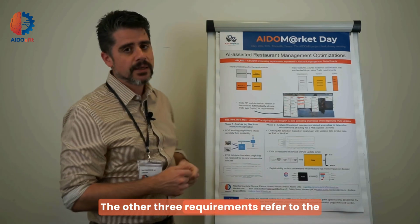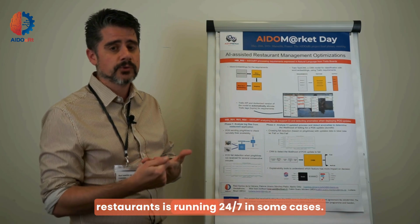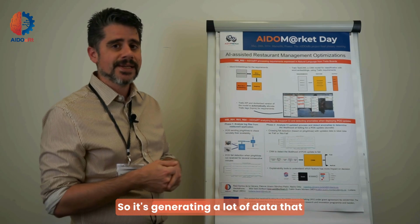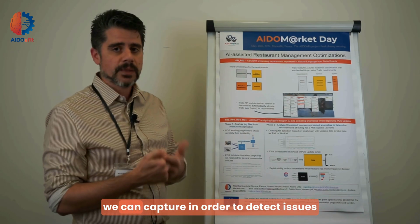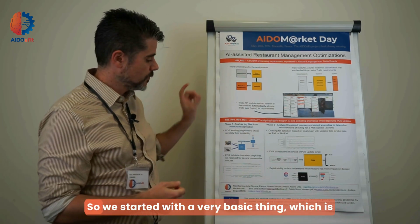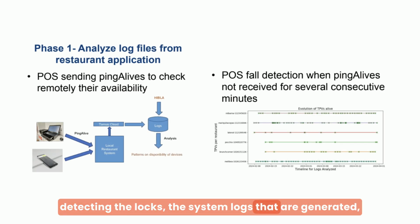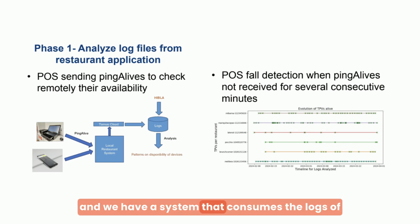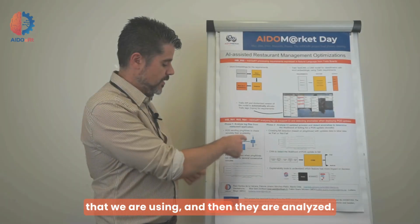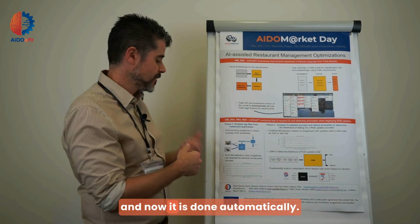The other 3 requirements refer to the operation of the business. The business of restaurants is running 24/7 in some cases, so it's generating a lot of data that we can capture in order to detect issues or predict issues in some cases. So we started with a very basic thing, which is detecting the logs, the system logs that are generated, and we have a system that consumes the logs of all of the devices and all of the cloud systems that we are using, and then they are analyzed. This was done manually before the project, and now it is done automatically.